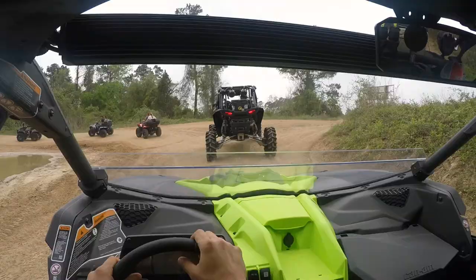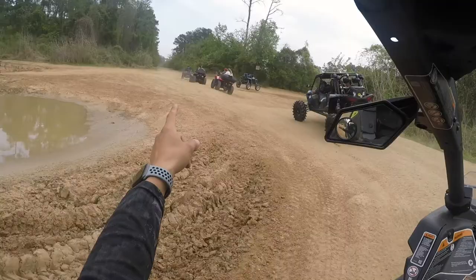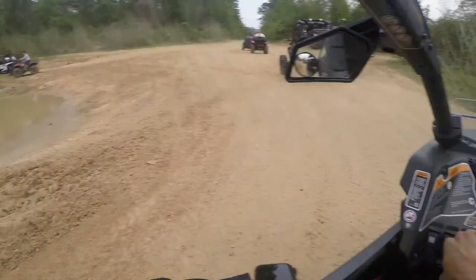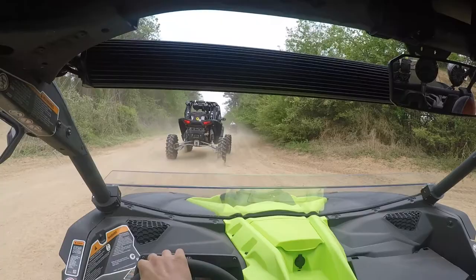Alright, so today we are rolling deep. I think I'm on right there where the front four-wheeler's at. We got 1, 2, 3, 4, 5, 6, 7, 8. So we got 8 vehicles with us right now rolling deep. And it's gonna be a good day. We're gonna have some fun.